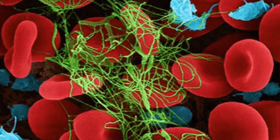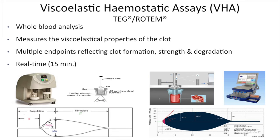We need to look at this as shown before. This is a normal clot, showing the close collaboration between fibrin strings, erythrocytes and platelets, making the normal hemostatic plug, stopping the bleeding, and this is what we should monitor. In order to monitor the clots, you have two technologies on the market currently.